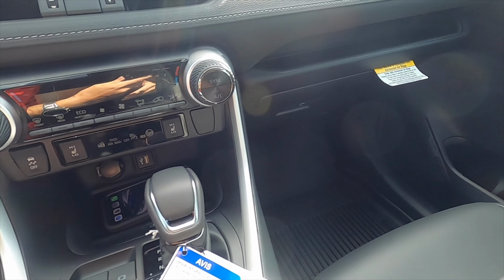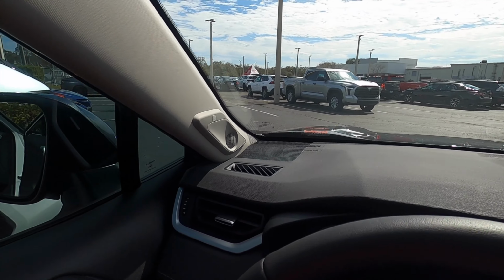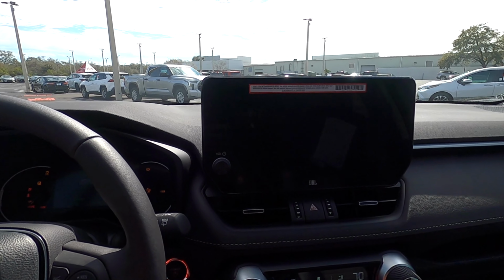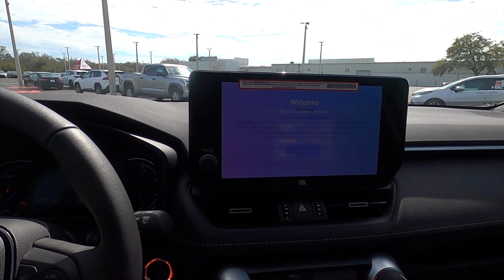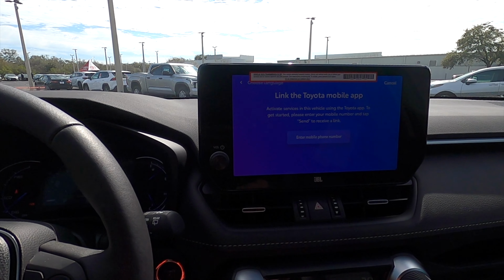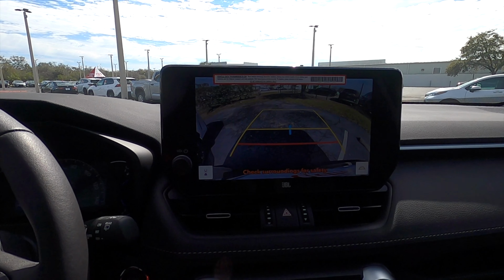The XLE Premium is going to start off with the upgraded JBL sound system. 11 speakers are going to be found throughout the interior of the vehicle. We also have the 10.5 inch display that comes with that package with Apple CarPlay, Android Auto, Sirius XM, AM, FM, and streaming Bluetooth audio. Put it into reverse, and we have a trajectory that will expand, and you can change it to make it a little bit bigger.